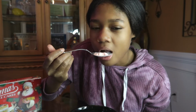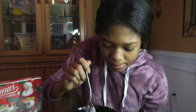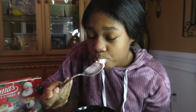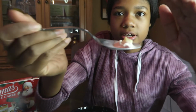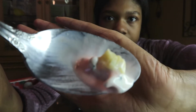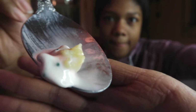I just got a cake piece. Oh! The sprinkles are hard. I found another cake piece. This is actually good. So here's the cake piece. Just a little piece, if you can see that.